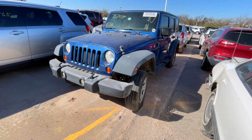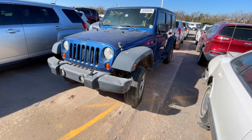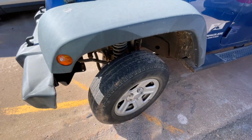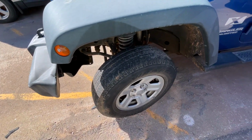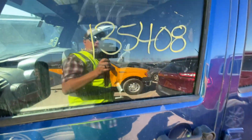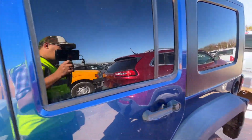This is really interesting, guys. It's at $1,900. $1,900 for a Jeep. What do you think? Do you think it had aftermarket wheels and they put these back on? Wrangler Unlimited. 135,000 miles. It says non-runner and no key.